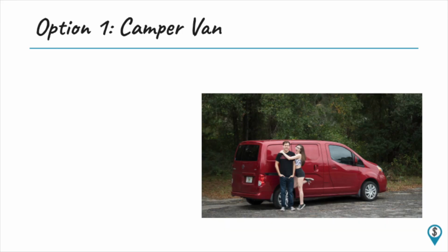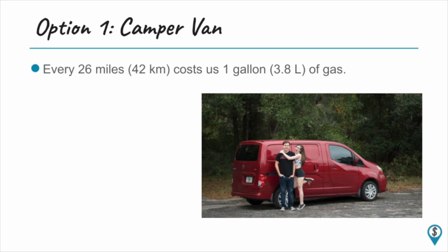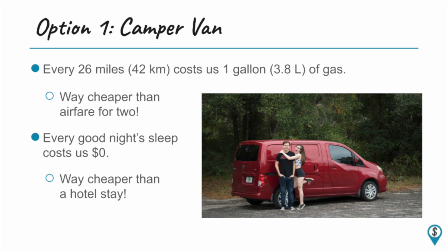Okay, so let's talk about how camping road trips might actually work. For us personally, we chose a camper van. The benefit of a camper van is actually twofold. First, you get to save on airfare. Every time we drive 26 miles, it costs just 1 gallon of gas, and that's way cheaper than airfare for 2. But honestly, the best part about camping is that your hotel costs go to 0. We just pull our van off somewhere, climb in the back, and go to sleep.